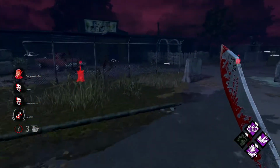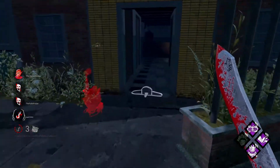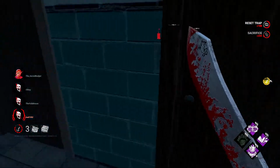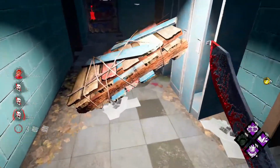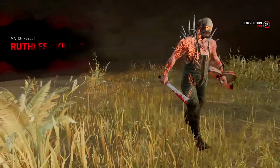Now, if the basement spawns down there in the school, he can get out. Otherwise, he's kind of trapped. Oh, it did. I just heard it. Dang, it's unlucky for us. GG's, though. It was a fun game.